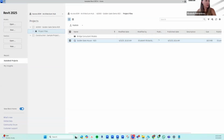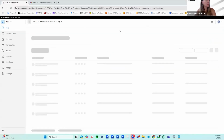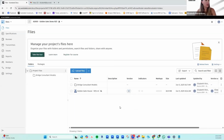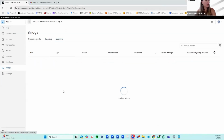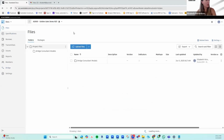So we'll give that a second and I'll jump back to here and this will update as well. So we'll go from version 2 to version 3 and it's thinking right now. So give it a second and I can show also on the bridge side that this has been accepted and is in use. So then I can always check that. And I have no incoming models, so Megan has sent nothing back to me. See, so it's working on version 3 right now.